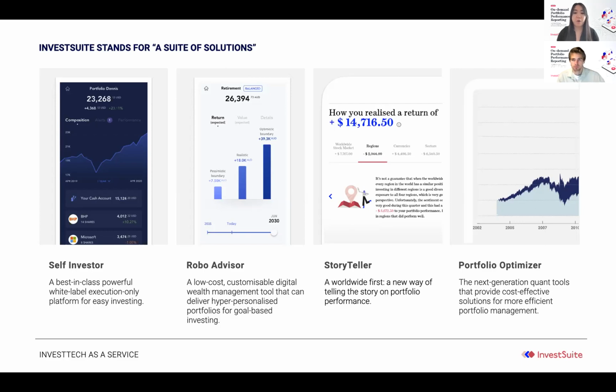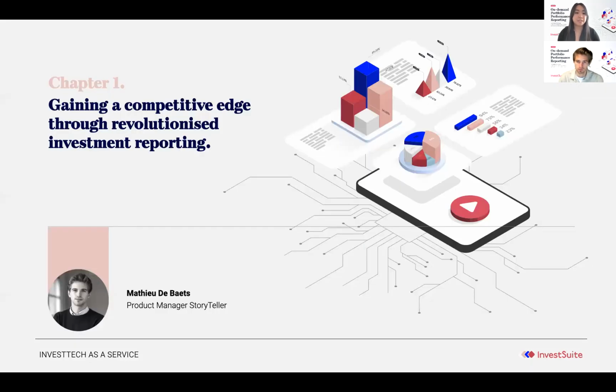And lastly, Portfolio Optimizer. It's a combination of next-generation quantitative tools that provide both cost-effective and efficient portfolio management for asset owners. It can also be the portfolio management tool that's combined with the robo-advisor, and that's how we're able to offer the hyper-personalized portfolios, as I mentioned. If you'd like to learn more about any of these other solutions, please connect with me, and for today, we'll dive right into Storyteller. So without further ado, I leave the floor to Mathieu Debatz, product manager of the Storyteller.